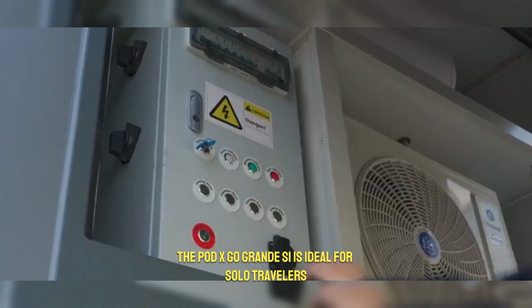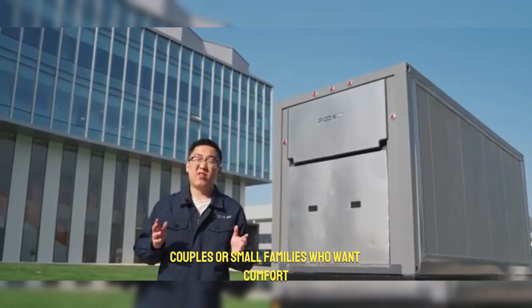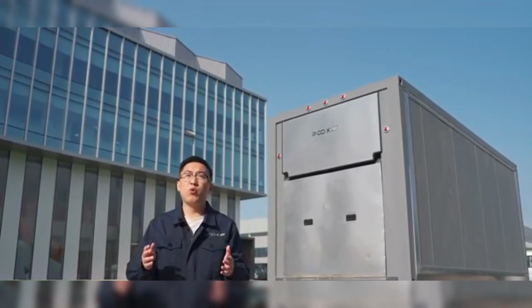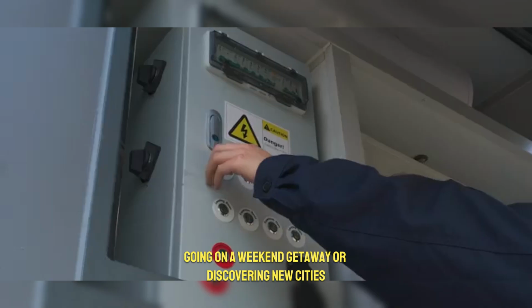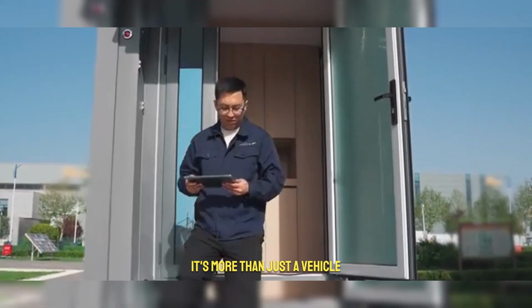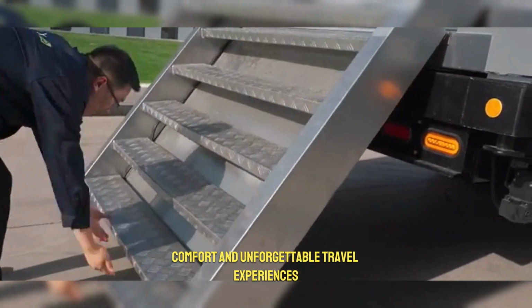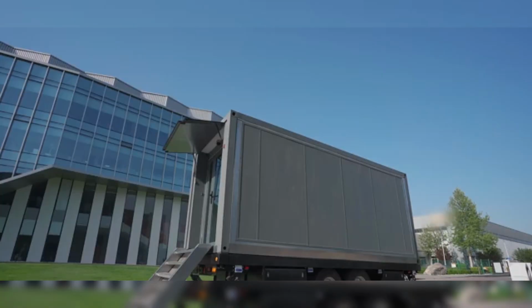The Pod X Go Grande S1 is ideal for solo travelers, couples, or small families who want comfort, style, and convenience on the road. Whether you're exploring nature, going on a weekend getaway, or discovering new cities, this camper makes every journey fun and relaxing. It's more than just a vehicle. It's a cozy mobile home that gives you freedom, comfort, and unforgettable travel experiences wherever the road takes you.